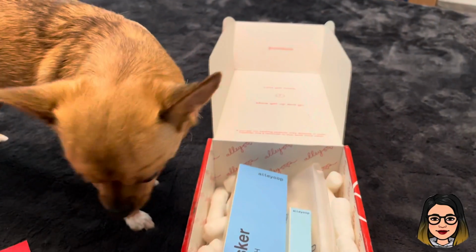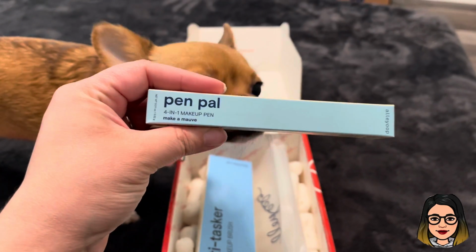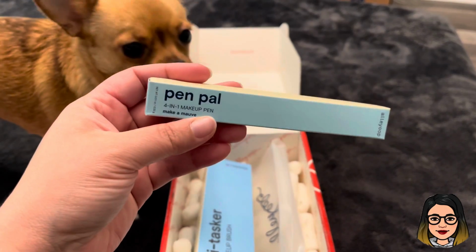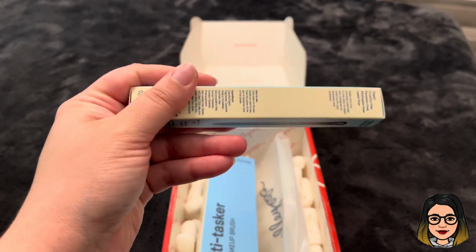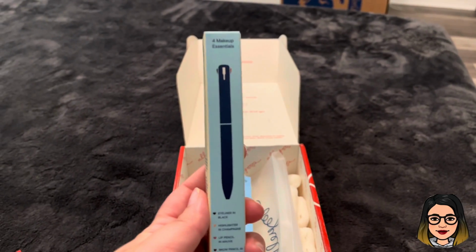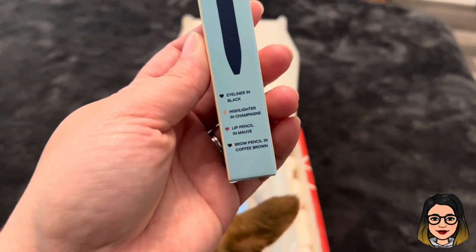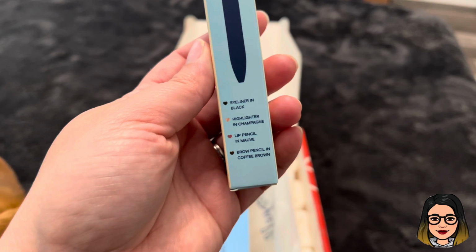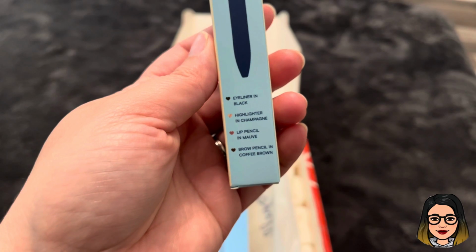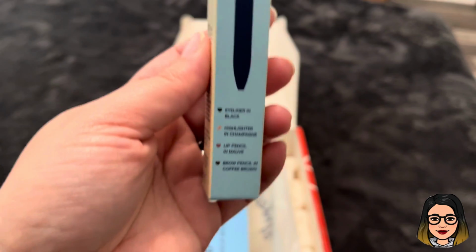Okay. So this is the pen that she got in her BoxyCharm. So it's a 4-in-1 makeup pen. The concept, I love it. This is the pen, how it looks. Phone is not focusing. There it goes. So you get an eyeliner in black, highlighter in champagne, lip pencil in mauve, and an eyebrow pencil in coffee brown, which is not gonna go with my eyebrow. My eyebrow is so dark.